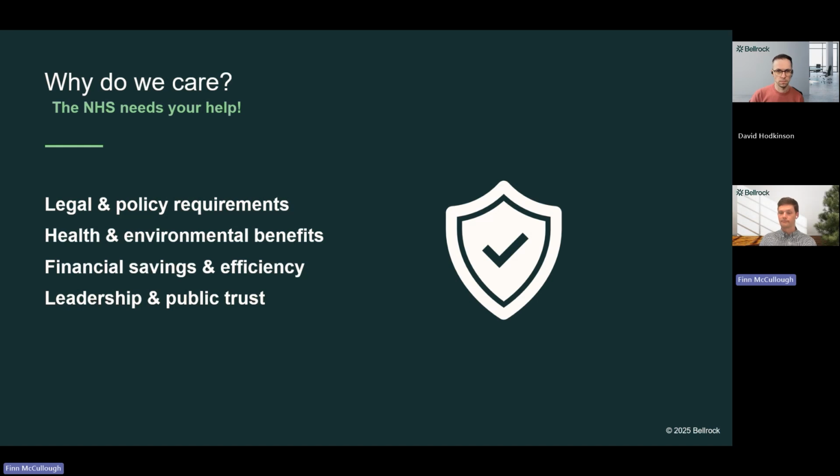Why do we care? There's a lot of chat about the topic. What is the underlying principle? Why do we care at all? So the NHS basically needs the trusts and ICBs' help. They can't do it without the engagement of NHS trusts and integrated care boards. The green plans that you will develop will support the NHS in meeting their net zero goals and help them improve public health outcomes.